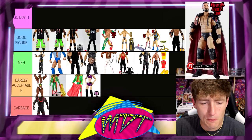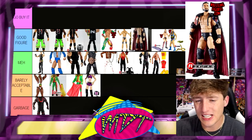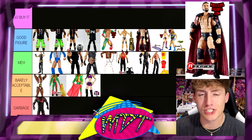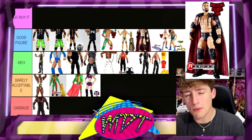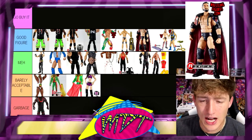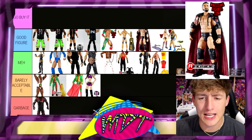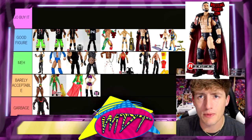Next up is going to be Elite 34 Wade Barrett. I actually like this figure. I still think it's a good figure. I think it represents Wade Barrett really, really good. But I don't think it's anything over the top extraordinary. I think it gets the job done. I feel like the formula was really good on this guy, and it represented the time. So, I mean, what do you want, Brad?